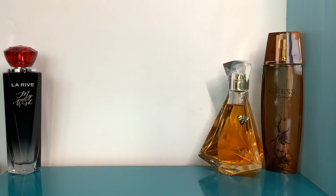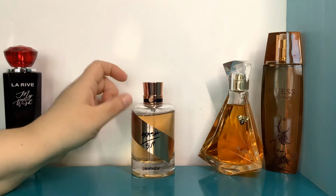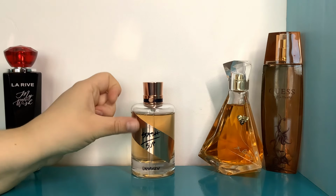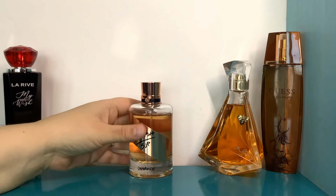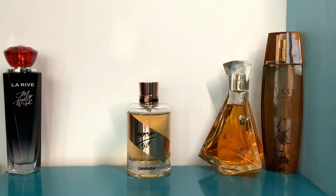Right, next up. Oh, this is my perfume of the day, and I love this. Now, this has been discontinued as it seems, but because you can still get this on Amazon and eBay, I wanted to put it in anyway, just because it is absolutely delicious. So this is Sarah Jessica Parker's Stash, and this is the Unspoken edition, the flanker. And this perfume is sweet, powdery, comforting heaven.